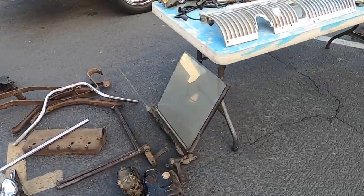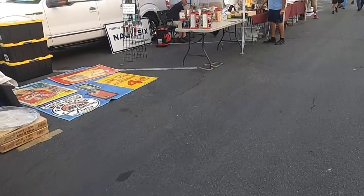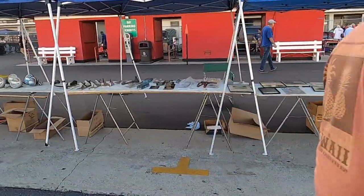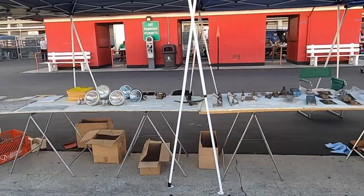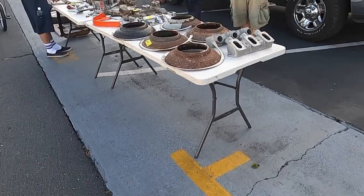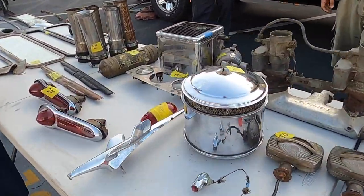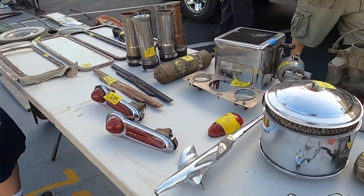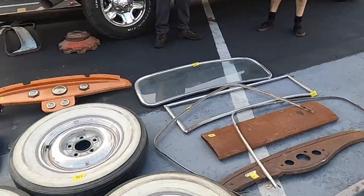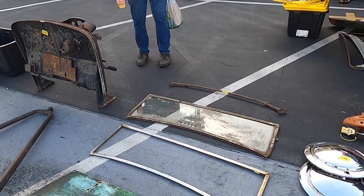Oh, the big book? Yeah, yeah. I looked at that, yeah, it came nice. By. Yeah. Thank you. What's the deck lid? What's that? Model A. Yeah. Model A, okay.